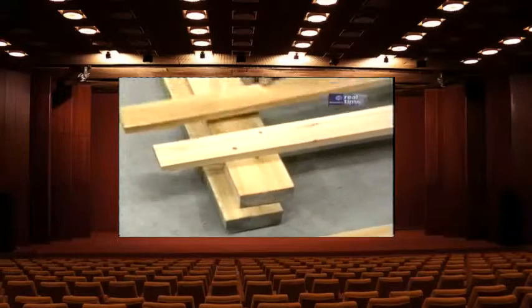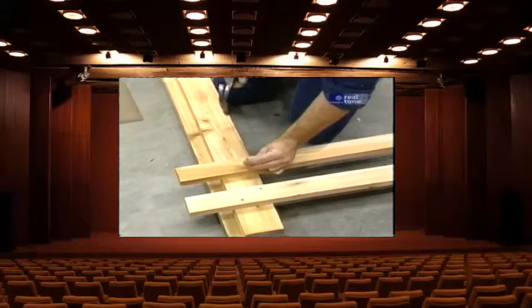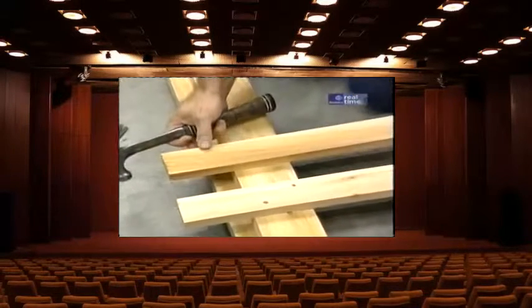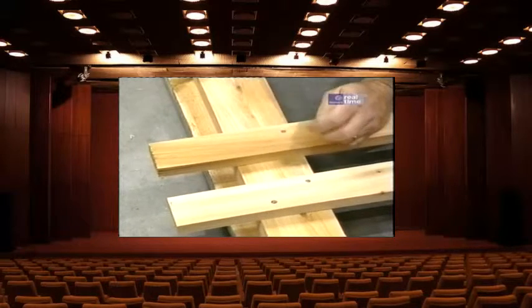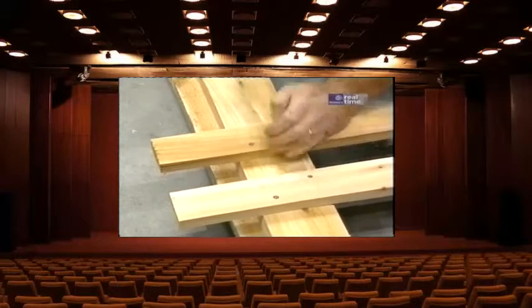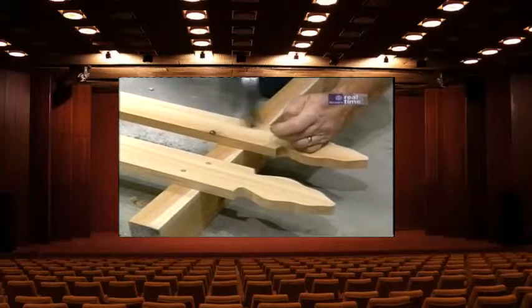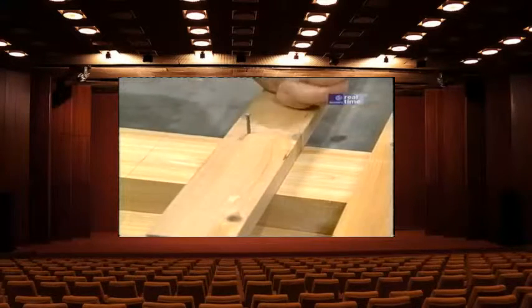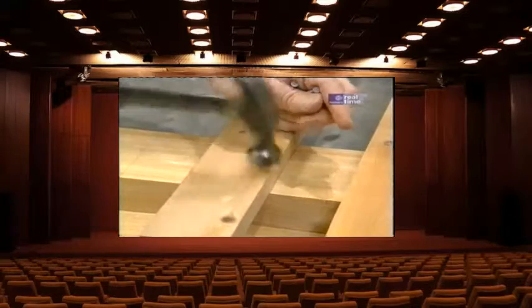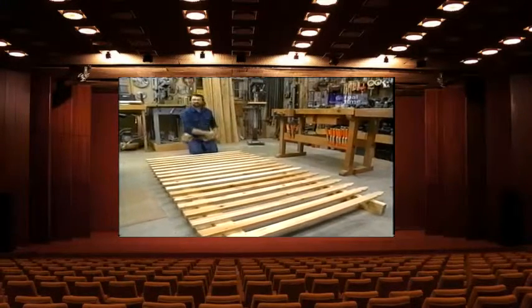Now, each of the pales is fastened in place with some 6-penny galvanized common nails, 5 inches on center. Well, that's all there is to making this particular style of fence.